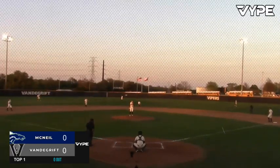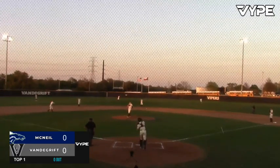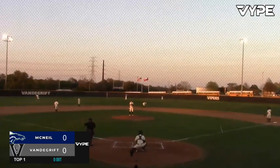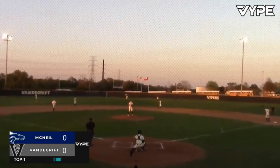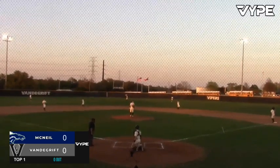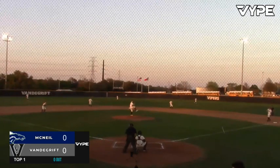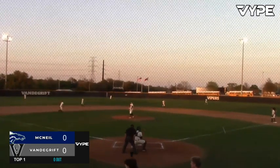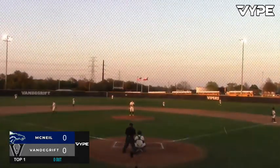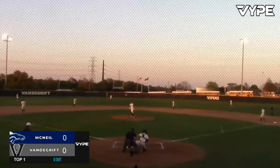Game two of the series this week. Mavericks taking on Vandegrift Vipers again, this time at Venom Field over here at Vandegrift High School. Just getting ready to get started here. Mavs lost the first game of the series on Tuesday by a pretty large deficit. Hoping to change things, turn things around this game.